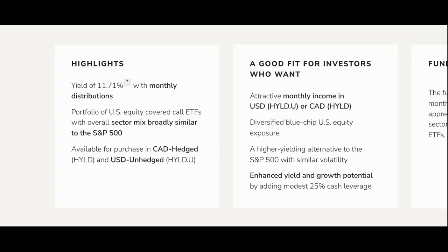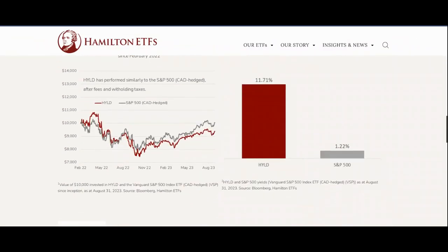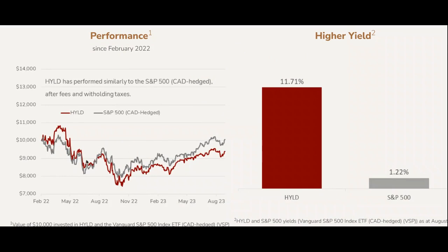So let's get started. As you can see on their website, they have highlighted the overall strategy for this fund. The primary objective is to give you a high income yield, but at the same time, they are also trying to give you exposure to the US stocks and give you an overall return which is similar to the S&P 500 index. And if we scroll down over here, we would actually see this information presented in the form of a graph. So since February 2022, the HYLD stock, and this is just the NAV or the stock price, we can see that it has behaved similar to the S&P 500 index.